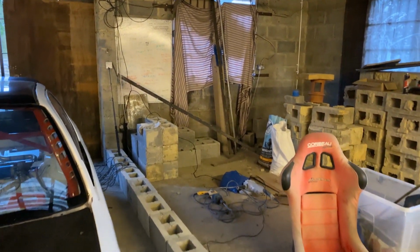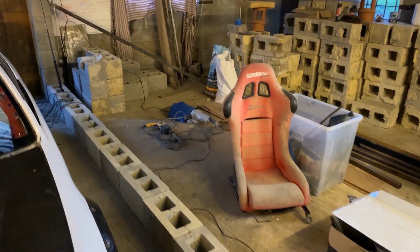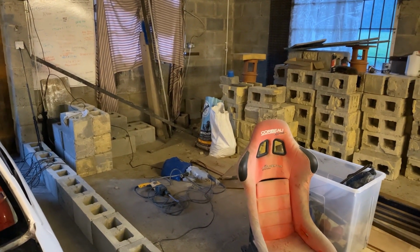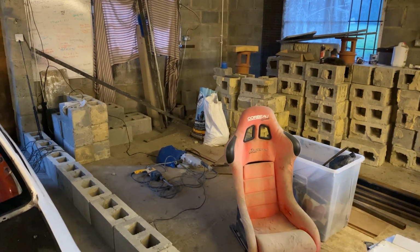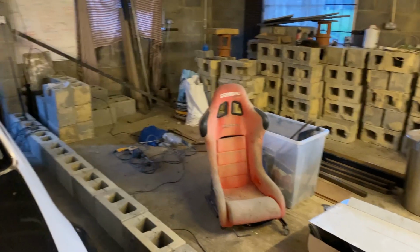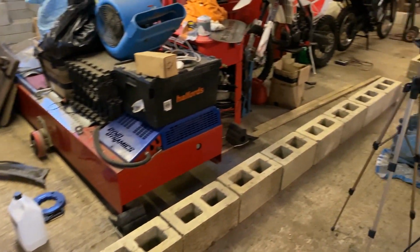You can see the first layer of the dyno wall going down. But basically this is 4 meters, actually I think it's 3.8 meters wide. And this will be 3.8 meters by 14 meters in total. And this will be the actual dyno room itself. Obviously there's the dyno.